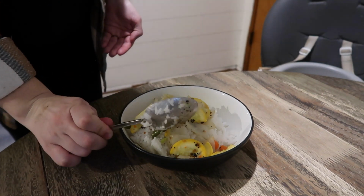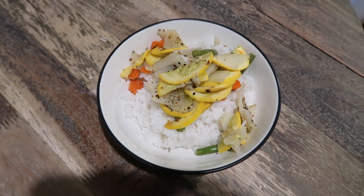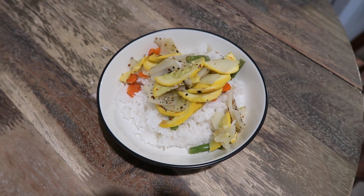We just cooked some plain white rice to have along with the sheet pan veggies, and we just threw it all together, and we had a delicious meal that was so easy to make.